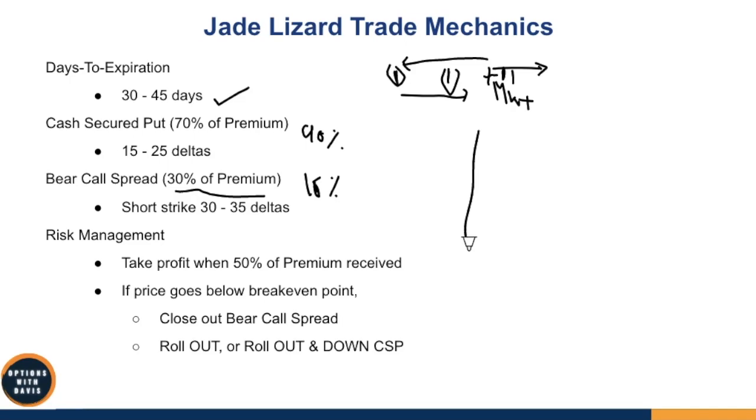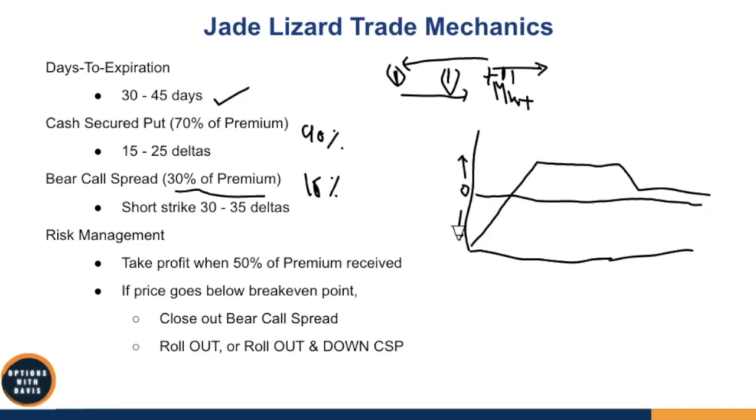So this is the Jade Lizard graph. So your greatest risk is if the market goes past this break-even point. So what do you want to do once it gets there? Again, we must always think of the worst case scenario before we enter a trade. So what do you do? So if it goes below, let's say the current market price is here, it goes below your break-even price, the first thing you want to do is you want to close out this part of the trade.